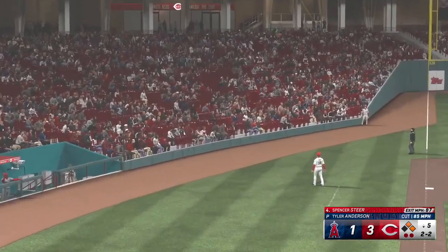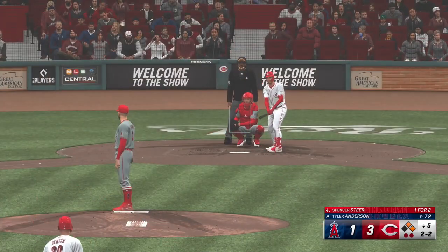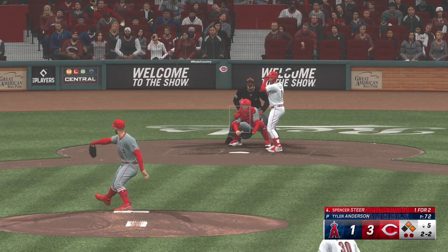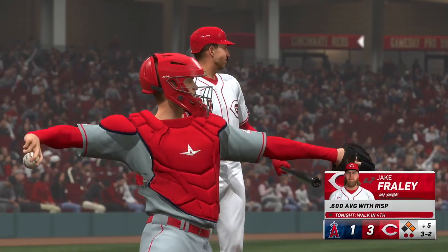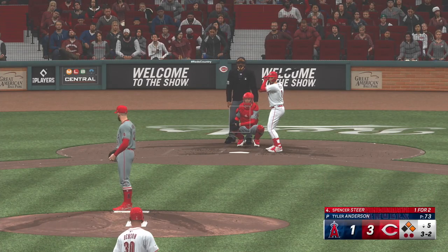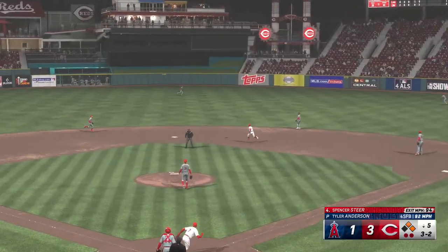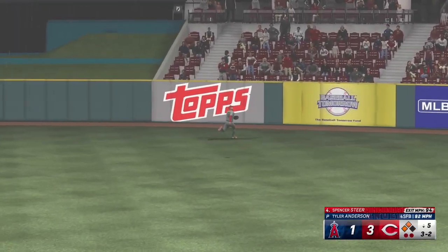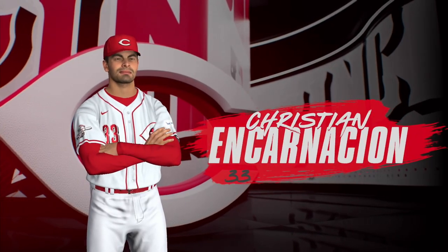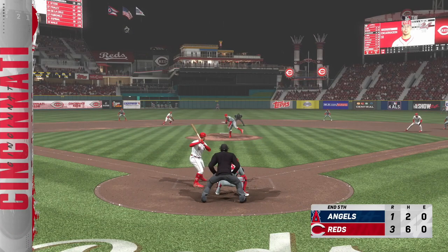Pulls that one foul. First and second, two down. And he dodges that fastball. Hold down. Out there to center. Moniak on the move. Corrals it. And that is the inning. But the RBI single pushes across a run. And this is now a 3-1 ball game. Back after this on the show.